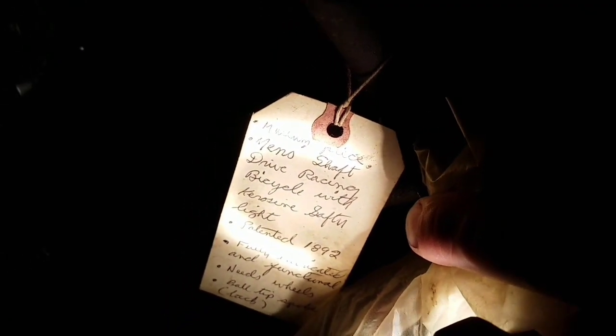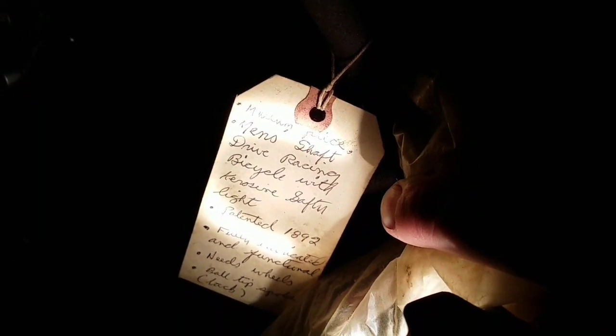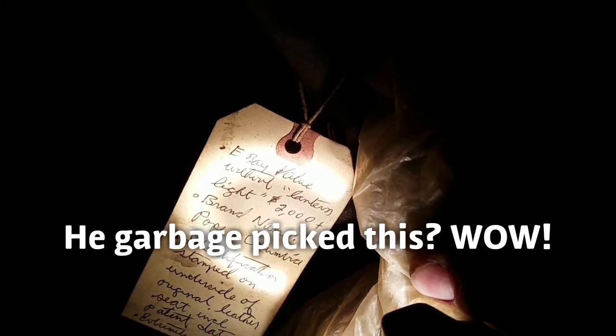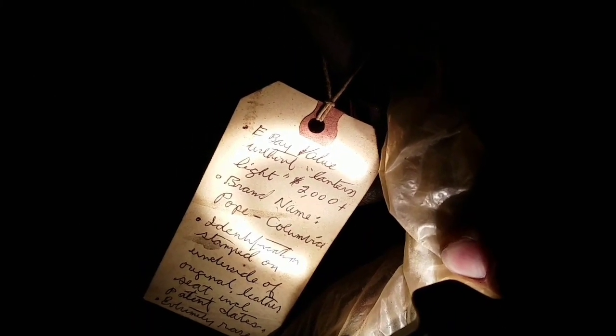Wow. It's got a drive. What do you call it? What do they call it on a car? That thing that turns on a truck underneath it. Oh, axle or something? Not an axle. It says patent 1892. Yep. Needs wheels. Museum piece. What'd you pay for this bad boy? Nothing. It's on a tree lawn. eBay value $2,000. Yep. Brand name Pope Columbia.